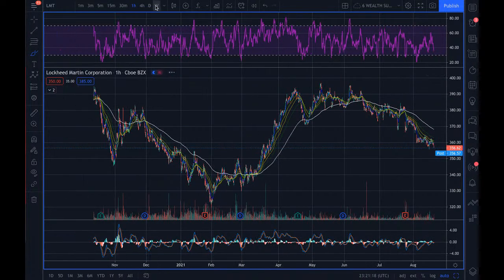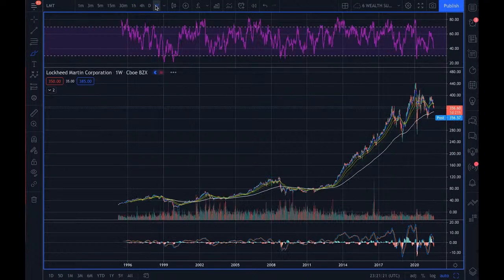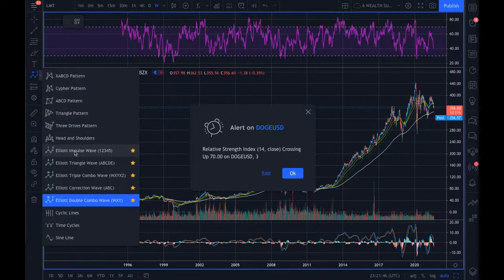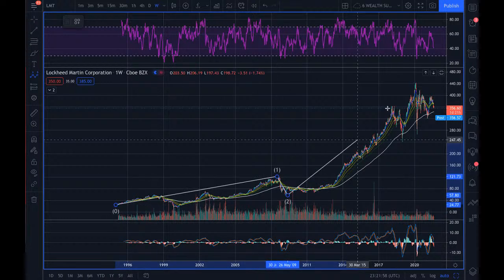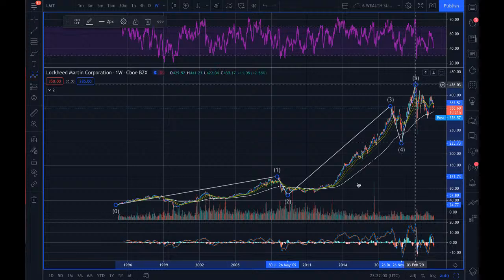All right, let's look at the weekly chart. This one goes back to 1995. See some kind of a... more Doge alerts. Okay. Let's see. This looks kind of like a 1, 2, 3, 4, 5 up there.